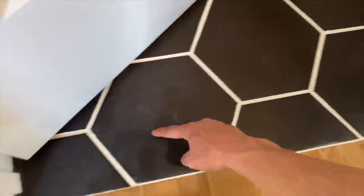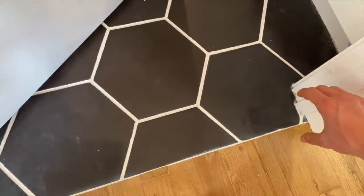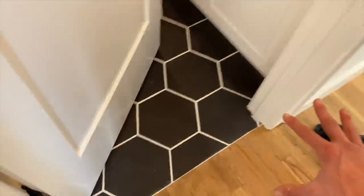Definitely a super easy fix. All you'd have to do is just grind it right there, cut it all the way down, peel that tile up, and throw like a piece of hardwood right there. Dude, super easy right there.